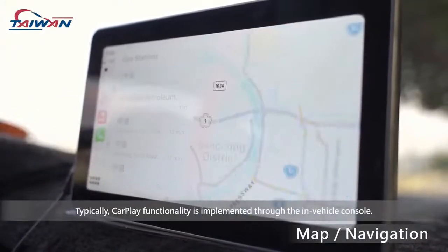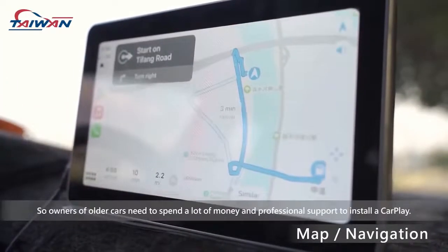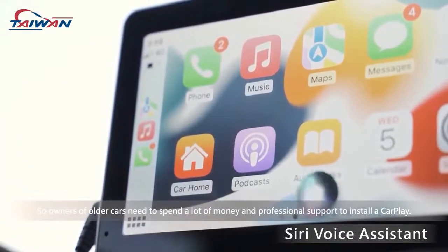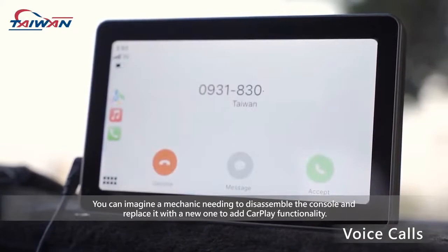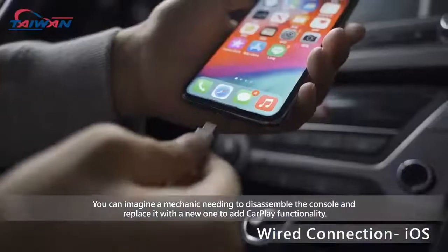Typically, CarPlay functionality is implemented through the in-vehicle console. So owners of older cars need to spend a lot of money and professional support to install a CarPlay. You can imagine a mechanic needing to disassemble the console and replace it with a new one to add CarPlay functionality.